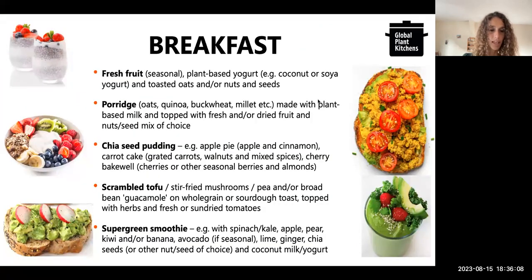Okay, and now I've just got a section of ideas for different meals. And some of them, we can go through quite quickly. But just to give you some ideas about things for variety. So fresh fruit, but the thing is I've put, don't just have fresh fruit, have fresh fruit and some yogurt.